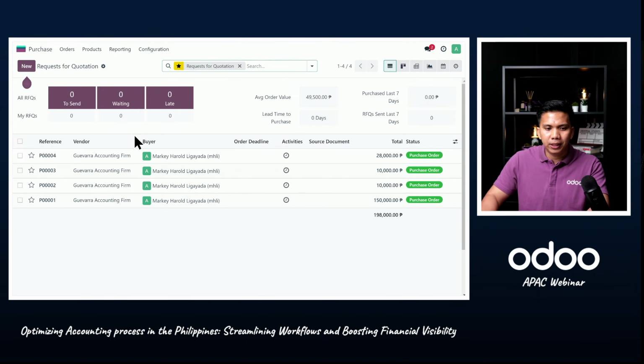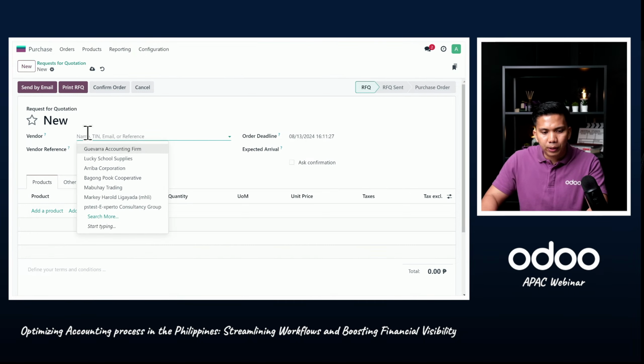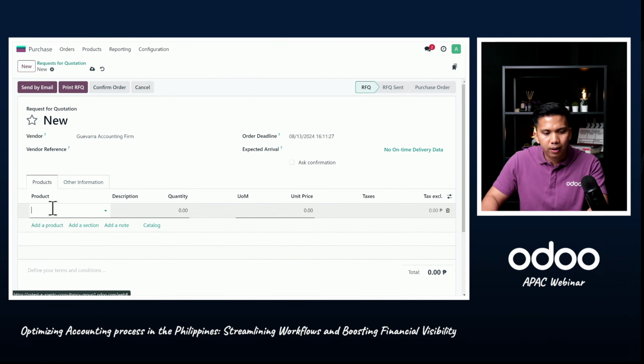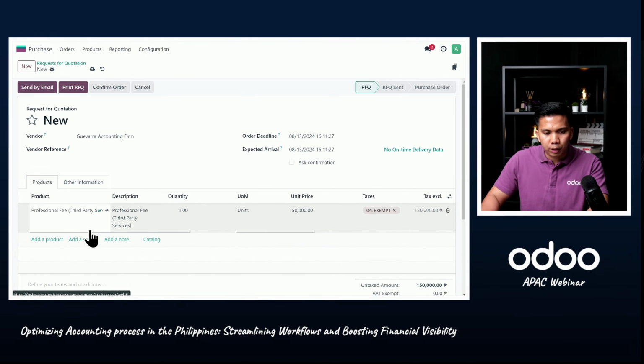So here in purchase, we can create another vendor bill. Or let's say we are going to start first with the request for quotation. Let's say Guevara Accounting is the one we see as a possible vendor for that third-party accounting service. So, let's add a product. This is for professional fee, and let's say the cost is around 20,000.